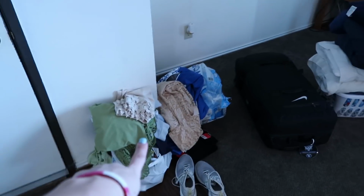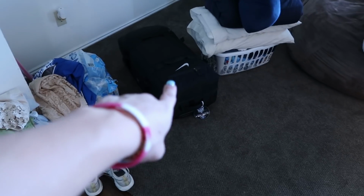But then I have clothes that I'm giving away. That suitcase is full of dresses, and then all my bedding pretty much. And then this is fun.